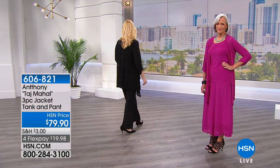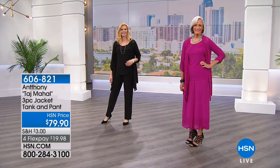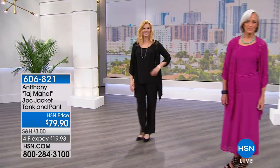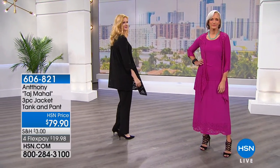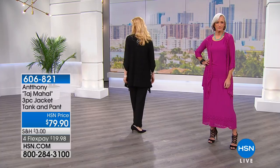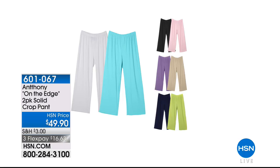You're going to get so much value out of what you buy from me because I'm like you gals. I'm sitting in my design room, thinking, how can I help Betty get more out of this buy? She can mix and match her pieces. She can do a Colette in a moment. She can do a Jan in another moment. Great value here. Okay, if you want it, very popular, 606-821 is your Taj Mahal three-piece set. Three pieces for $79.90. That's a whole wardrobe there for $79.90.